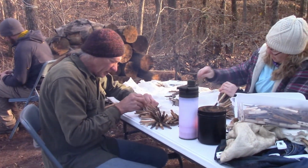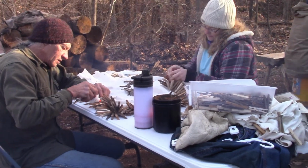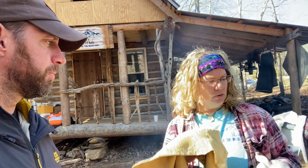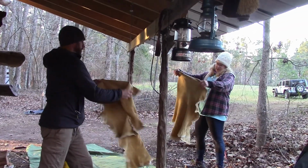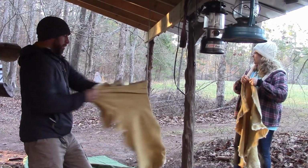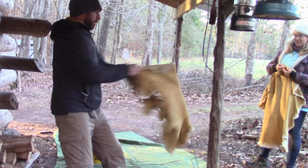So if this gets wet, it'll get harder again. If you didn't smoke it, like this one right here that has not been smoked, gets wet, it's going to go back to like a rawhide state, like kind of the crunchy potato state. So smoking it allows it to stay soft after it dries. You might have to abrade it a little bit just to get it back to this softness once you've washed it. But the smoke also helps keep critters from wanting it and bugs from getting into it, because they don't want to eat smoky stuff. So that's the main reason that we do it.